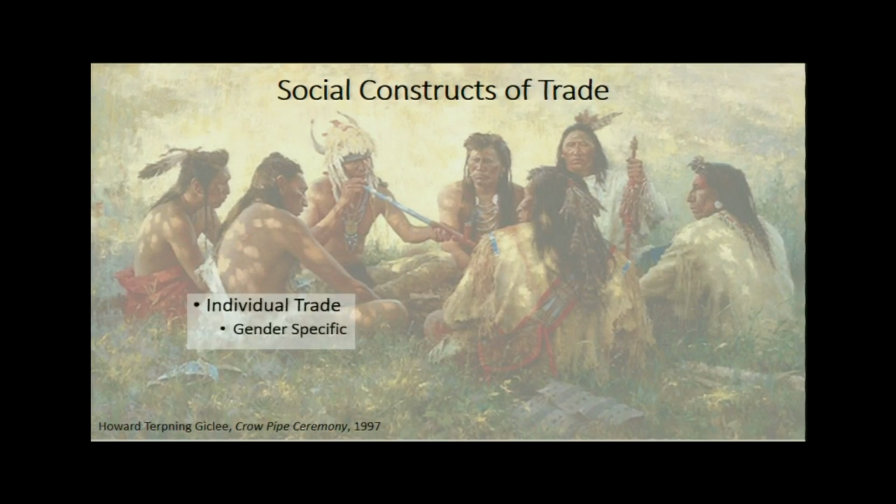There's two types of trade I want to look at. The first is individual trade, and individual trade tended to be gender specific. Well, this makes sense. If I'm going to a place and I have a bone needle and a hide scraper to trade, odds are a woman's going to be more interested in that than a man is. So it wasn't necessarily that you could only trade gender specific between both sexes, but that oftentimes the goods you had were what someone of your gender would be interested in.